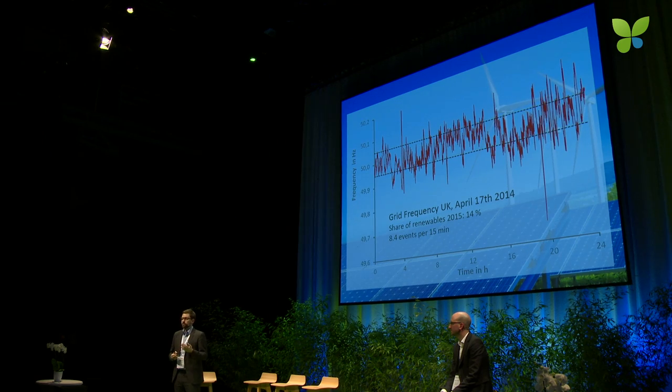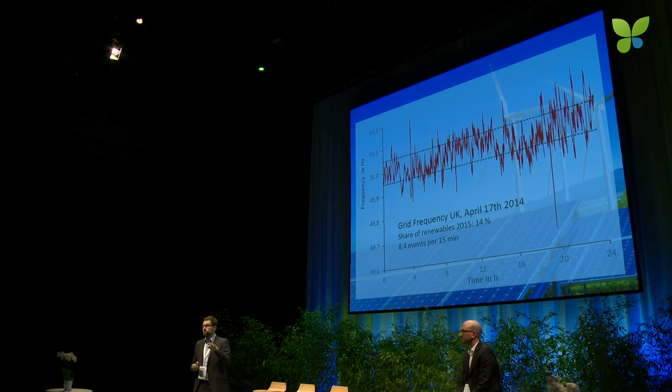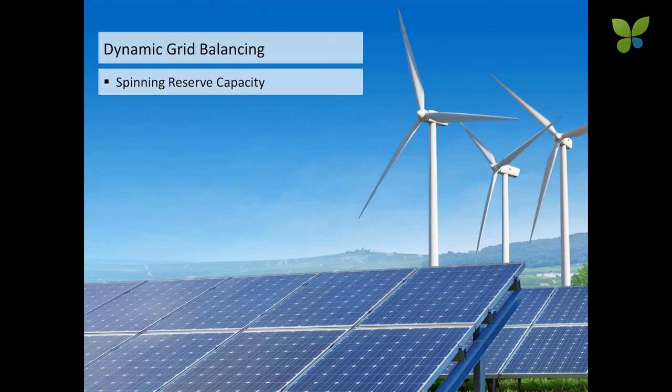That's also what the grid operators saw in England, and that's why they installed a new market for grid stabilization measures. They call it enhanced frequency response. It will start at the beginning of 2018 and should do this grid stabilization. When I first saw that data, I thought, well, that's great. That's exactly what we developed our system for. We see 8.4 events per 15 minutes that day. That means that a storage system needs to react 8.4 times per 15 minutes.